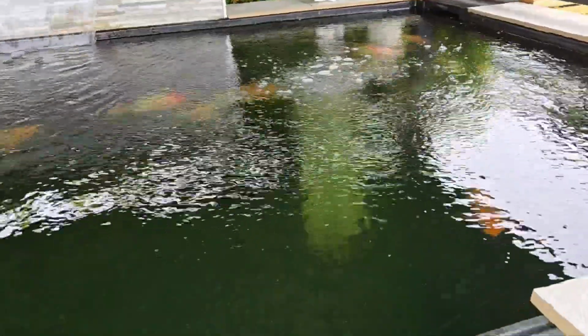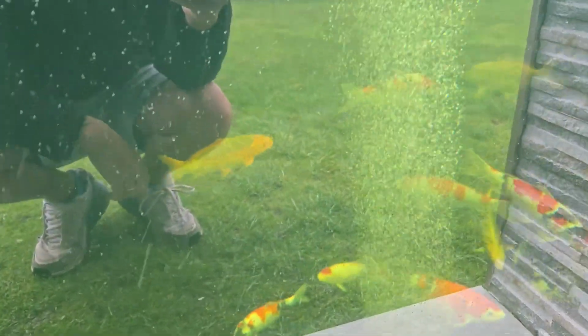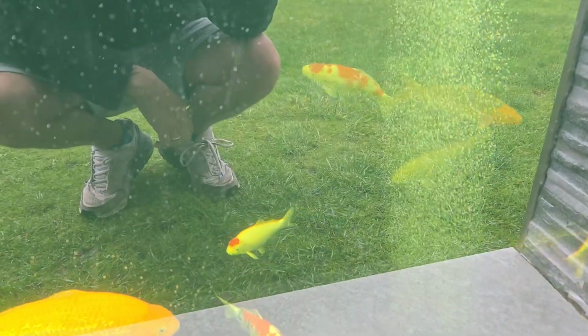Alright, so that's all of them, guys. The Evans have just decided to open just as we've finished treating them, but as you can see, they're all a bit miffed off now. I've got some aqua flavouring in the garage. I think I'm going to dose the pond with aqua flavouring. Whether it'll do anything, I don't know.